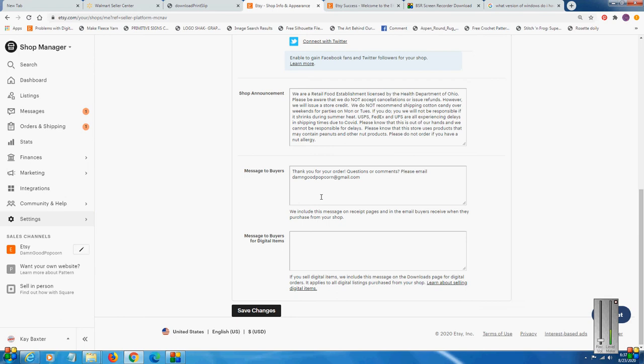Then down here, message to buyer. Thank you for your order. Questions or comments, email me. If you sell digital items, you really need to fill this out and put no refunds for digital items. That'll be really important. My other shop, Kay's Crochet, I sell digital downloads, and this I have filled out that repeats again that there are no refunds for digital items, because you'll get people just trying to scam you. So you need to be sure you have that in there.